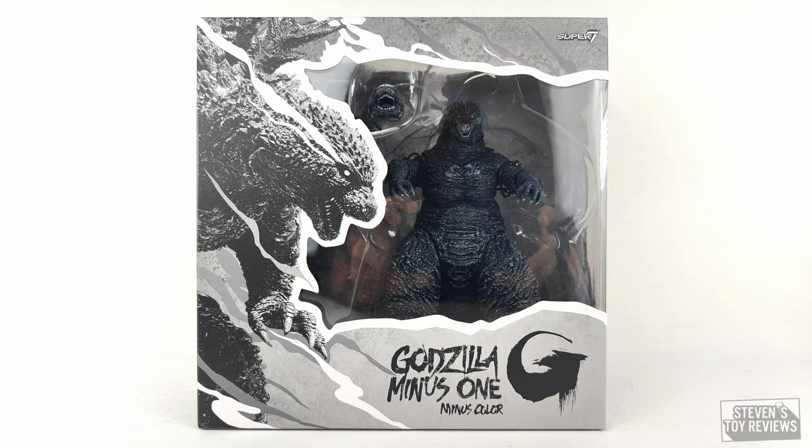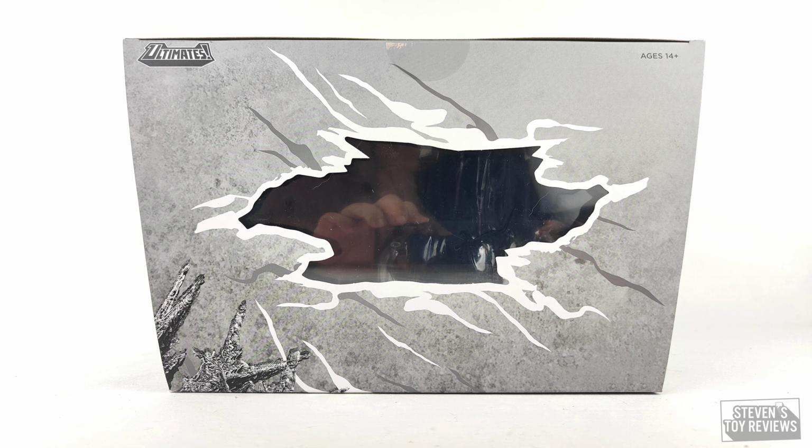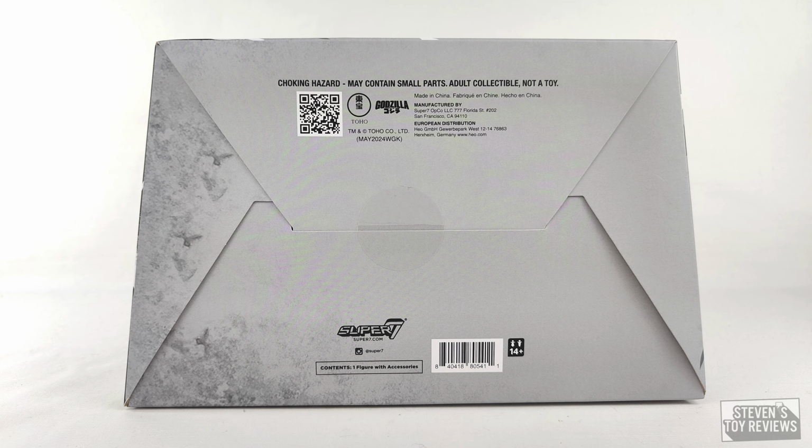The box for -1 color is rather interesting because it is different than the normal release. As we take a look, it is very aggressive in terms of how it is designed. The window is off-centered. We have a nice picture of Godzilla sort of attacking the window, which is kind of ironic if you think about it. The back of the box has nothing on it in terms of text, which usually there is like a flavor text for the Toho Ultimates, but that is not going to be the case here, which is fine. Honestly, keeping it simple is just fine with me as long as it looks good.